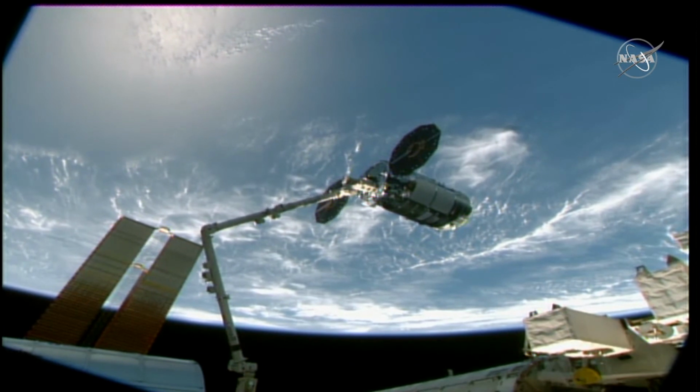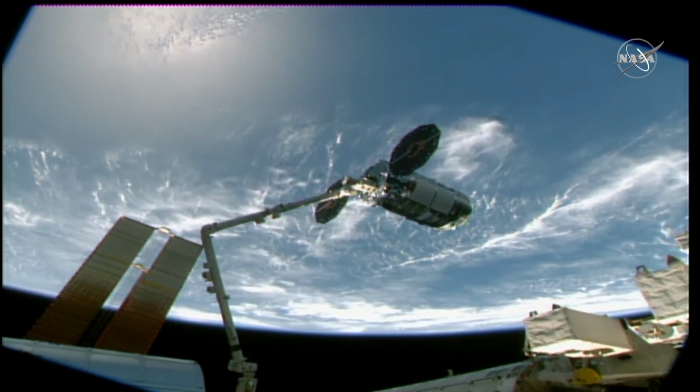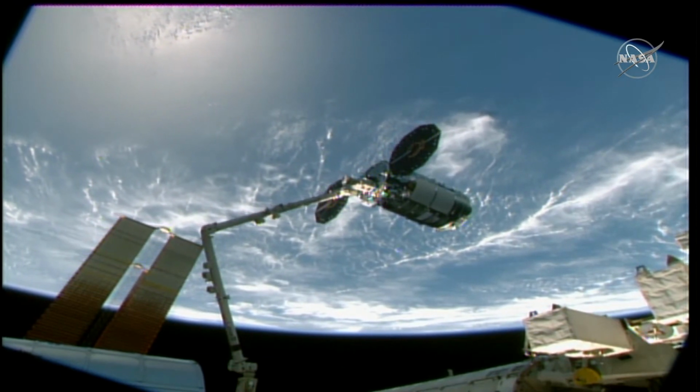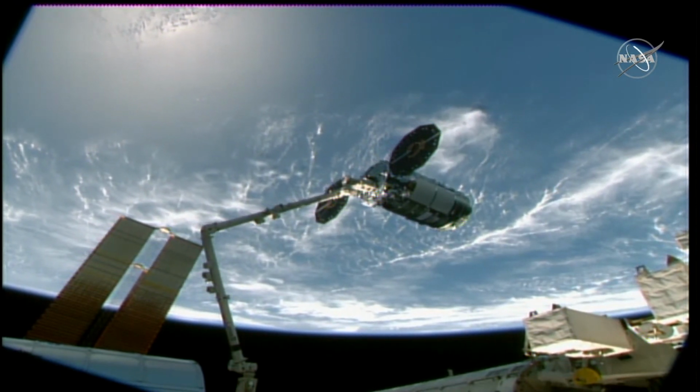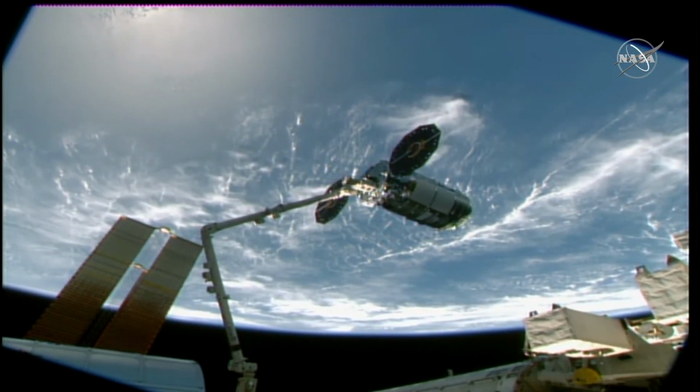Following capture by the Canadarm-2, controls will be handed over to teams on the ground who will use the Canadarm-2 to reposition Cygnus and bring it to the station's Unity module, where it will be installed later today.